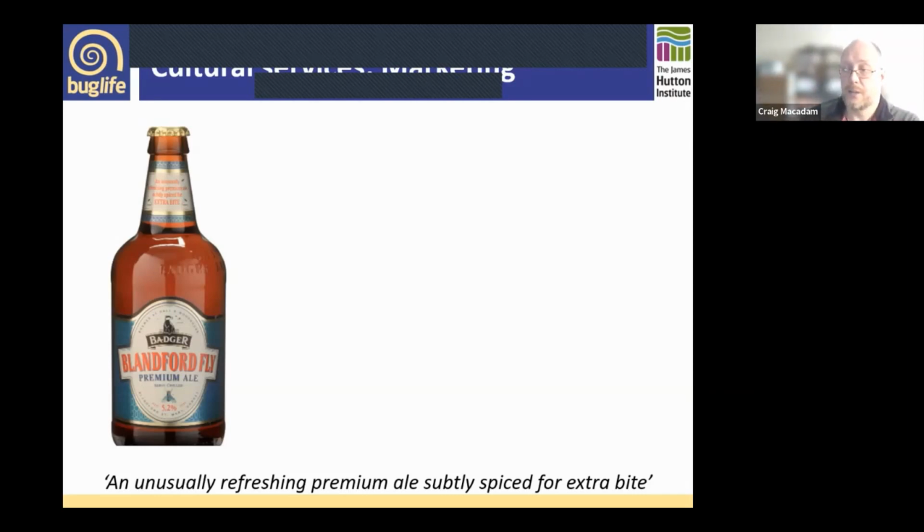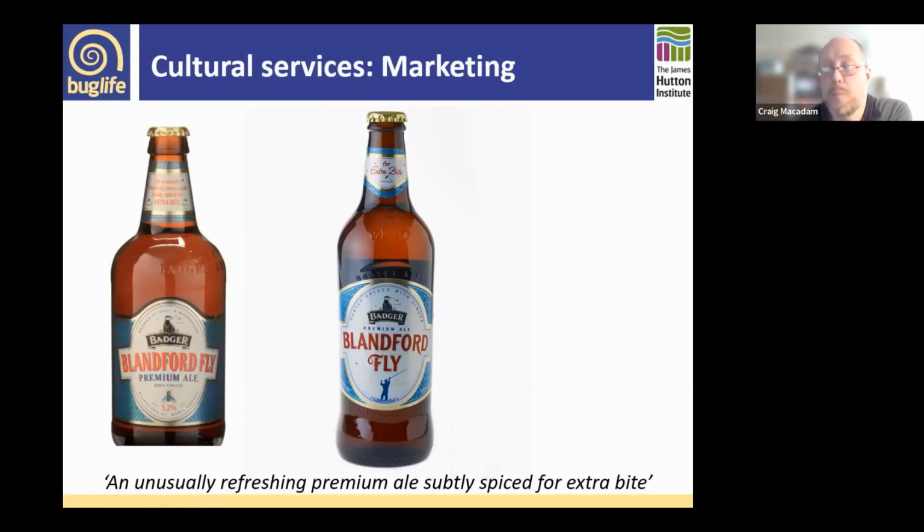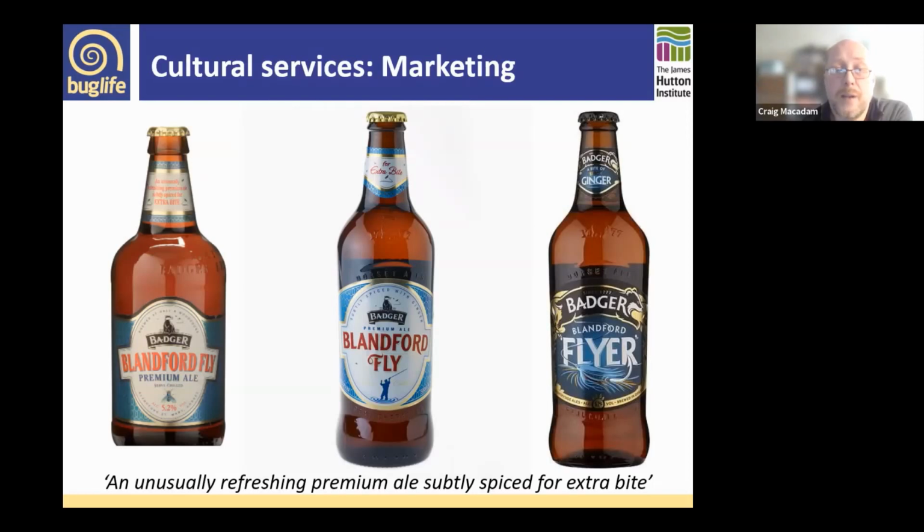It's also interesting that the fly is actually shown on the label there. I've obviously missed most of it. Over the years, its marketing has changed, so it became Blandford fly, and the fly was removed from the label, and a fly fisher was put on there instead. But it still said for extra bite at the top, and there was a little fly up there. But nowadays it's no longer Blandford fly; it's now called Blandford flyer. Perhaps the idea of having a true fly on the label or in the name was just too much, and it's now linked to an artificial fly for fly fishing.